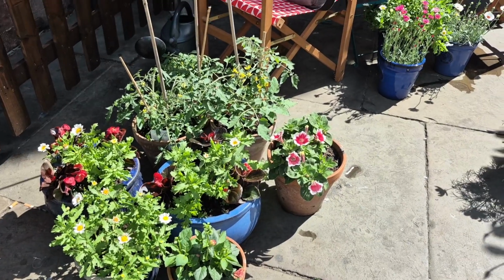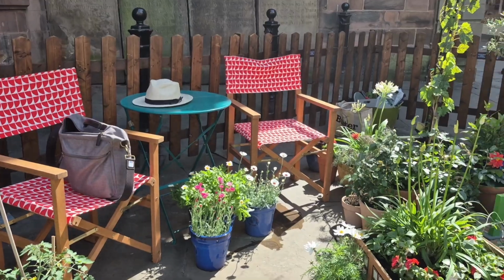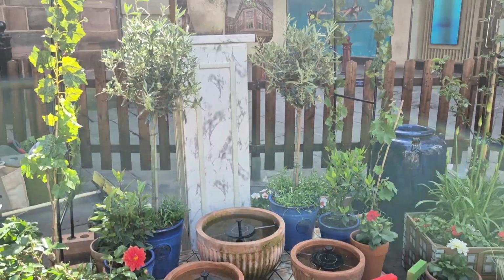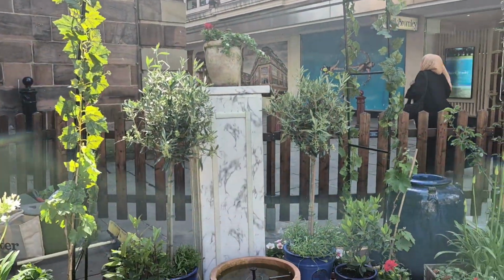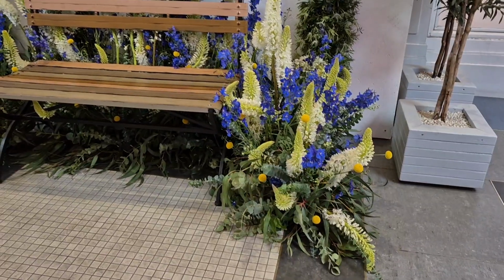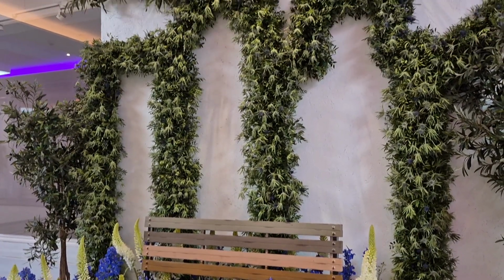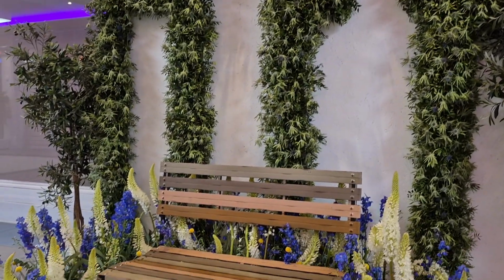What I loved about this particular flower festival, it was all about utilizing small spaces, and this was another beautiful creation. So as you can see, another small garden space. It's all about how they utilize it, and I really loved it. Plants are kept in pots. There was a rainwater collector, and in the background you can see some beautiful water ponds. Stunning.